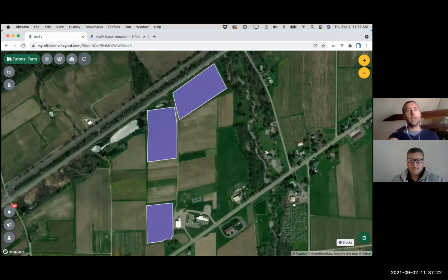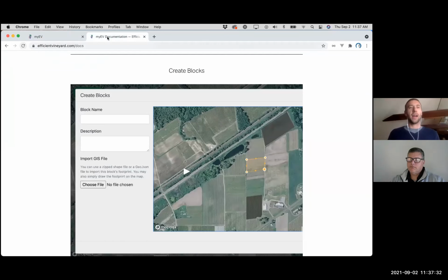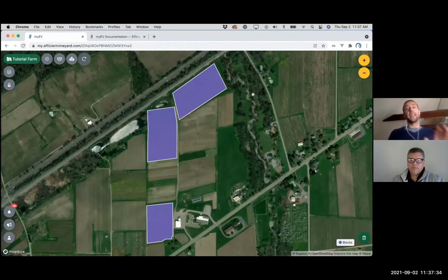When you go there, it will prompt you to save the web app to your phone. So you can actually save your MyEfficientVineyard app right to your phone. Again, there's instructions on the docs page for how to do all of that. That is to say, when I show you something here on a desktop, it directly applies to your phone. So you can view this farm exactly like this. It's just going to crunch everything into a nice, smaller screen size.